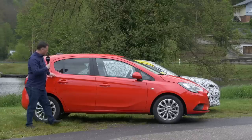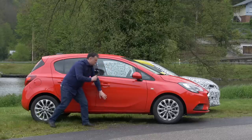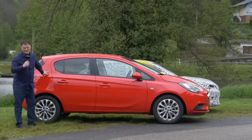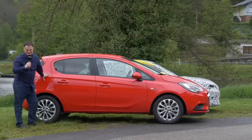But generally, although there are some nice character lines built into the design that does give it a unique and distinct styling, it doesn't really look radically different to many other cars on the road. Now, let's take a look at the sixth generation and see how that's changed.